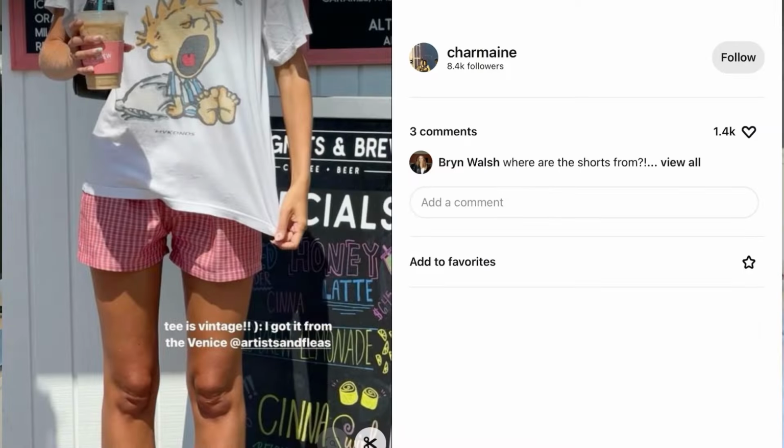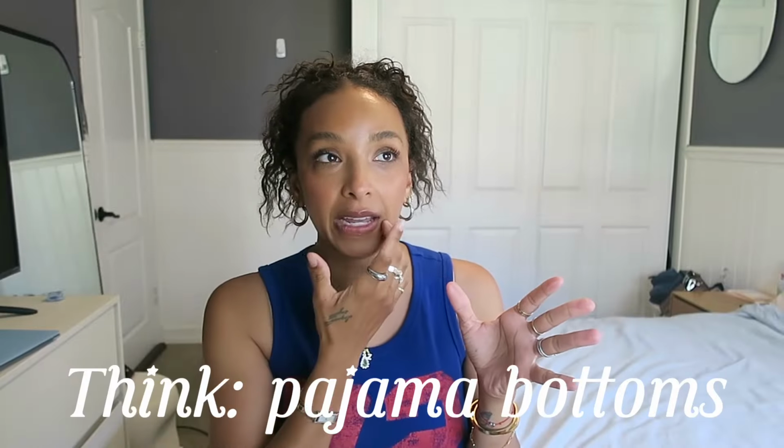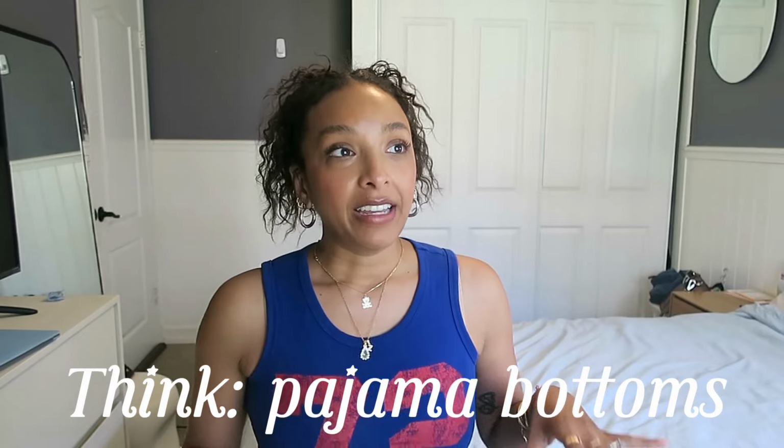So basically anything that is kind of a straight leg, loose fitting around the leg, an elastic waist, worn low on the waist, and double points if you have a button fly or those little square patches on the waistband in the middle. I think that's what companies that are creating new boxer pants or shorts are doing, adding that little white square at the top.